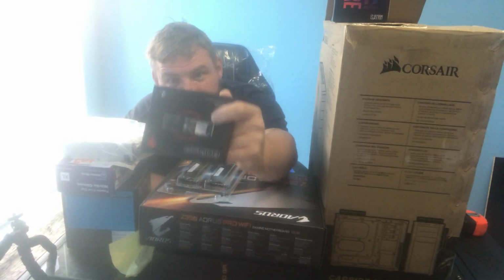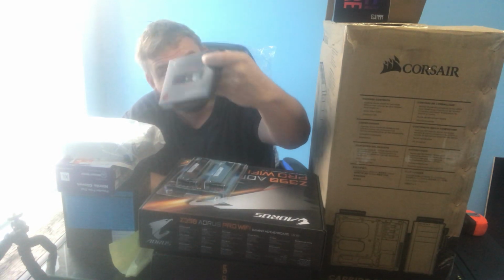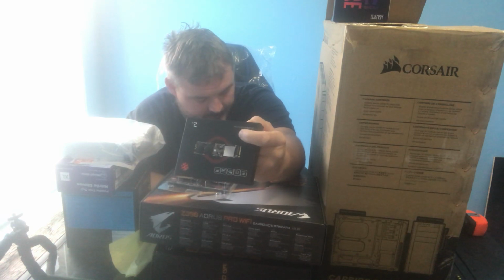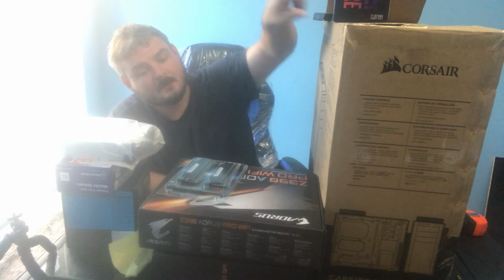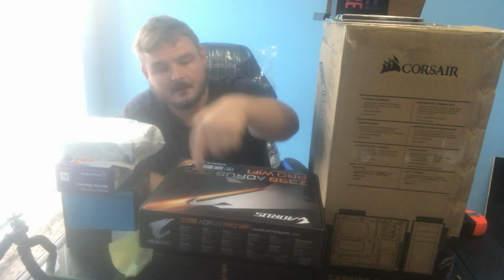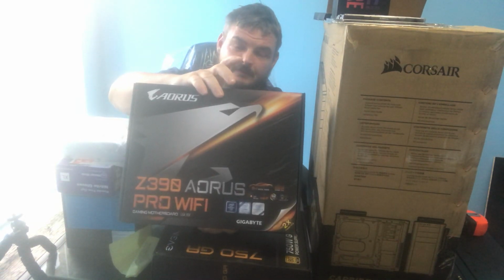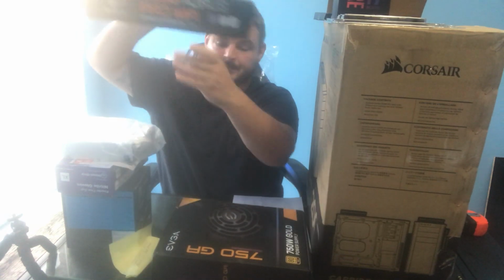At the time, this is data. This is 2 terabytes. This is a hard drive. And this at the time was $239.99. Not cheap. DDR4 RAM, $119.99. This is the Gigabyte board, which is $199.99. That is the motherboard.